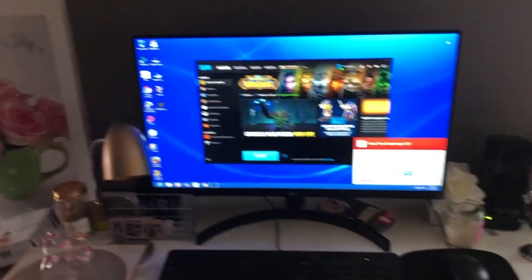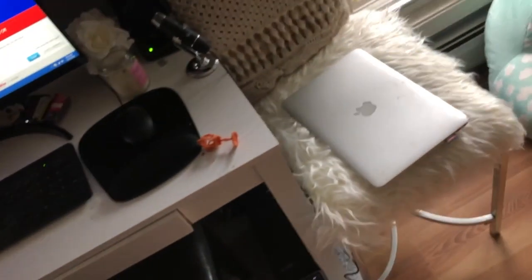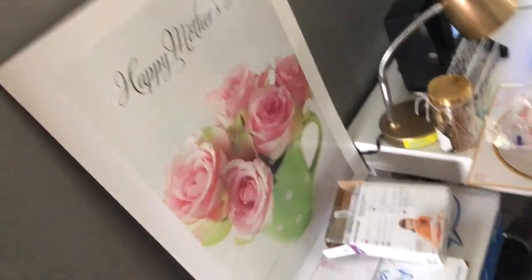Really cute. So this is just kind of an older computer, but of course I still have my laptop that I film on or edit on, but it's just a little cute area. There's my Mother's Day card from Ella, my other one from TJ, and Arrow are on my fridge.